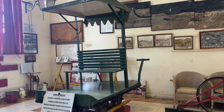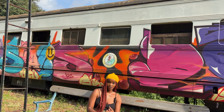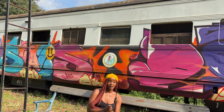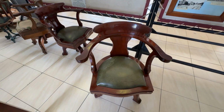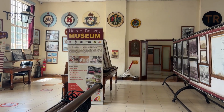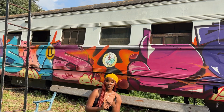You will also find a wheel trolley, models of different types of trains, and the tools that were used by the officials of the trains back then. There are several things that you'll find in here, but the foundation of this room is that you get to learn about the history of the railways. So here you'll also find tools of the railways, some models of the trains, and some things that are used in the trains. All that you find in the first and second room.